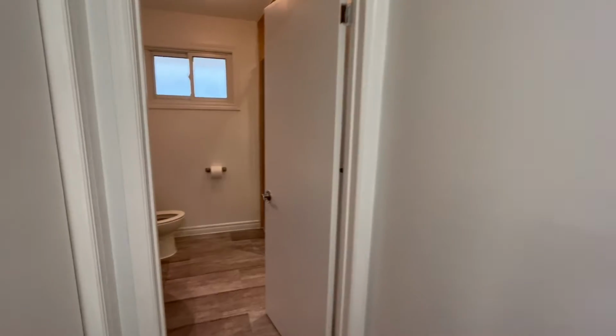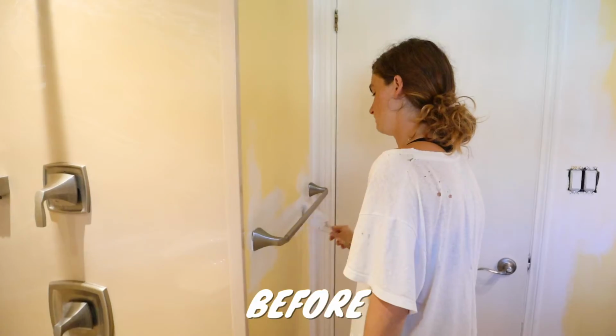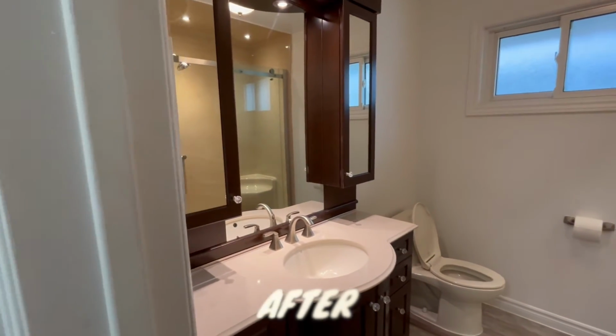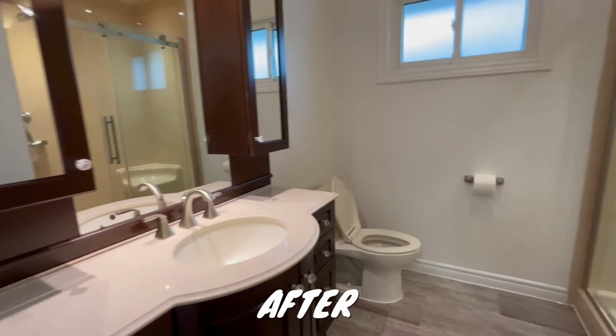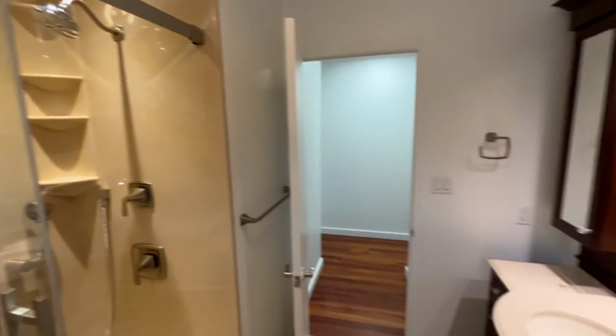To the bathroom, which also was in very good condition. We just needed a deep clean and a paint job, and there we go. It's beautiful. Other things we did was fixing the toilet, the cupboards, redoing the caulking, and installing new shower heads.